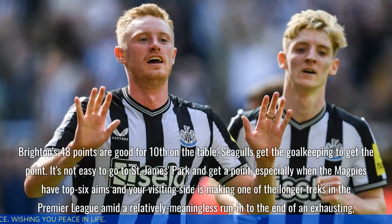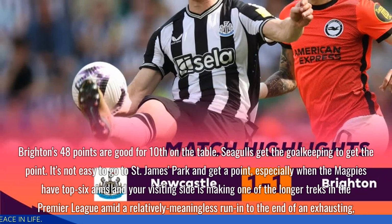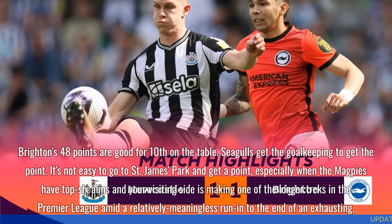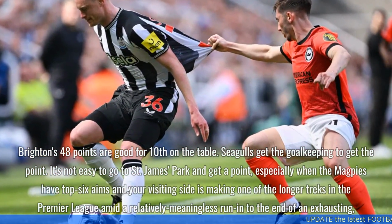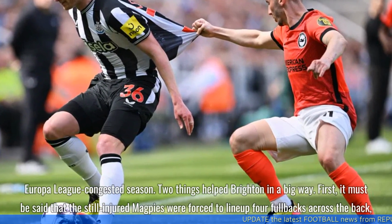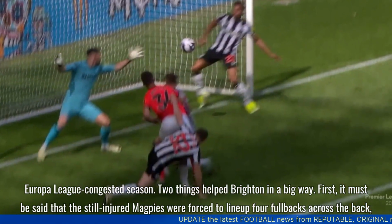Seagulls get the goalkeeping to get the point. It's not easy to go to St James' Park and get a point, especially when the Magpies have top 6 aims and your visiting side is making one of the longer treks in the Premier League amid a relatively meaningless run-in to the end of an exhausting, Europa League-congested season. Two things helped Brighton in a big way.